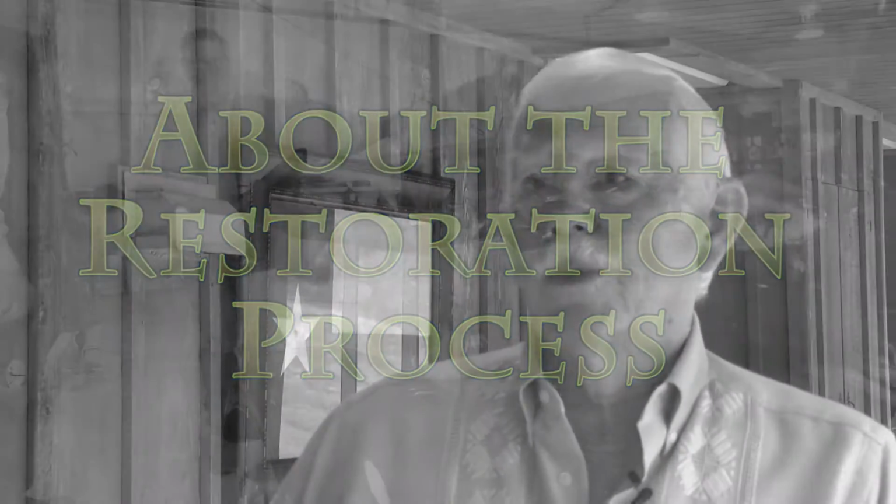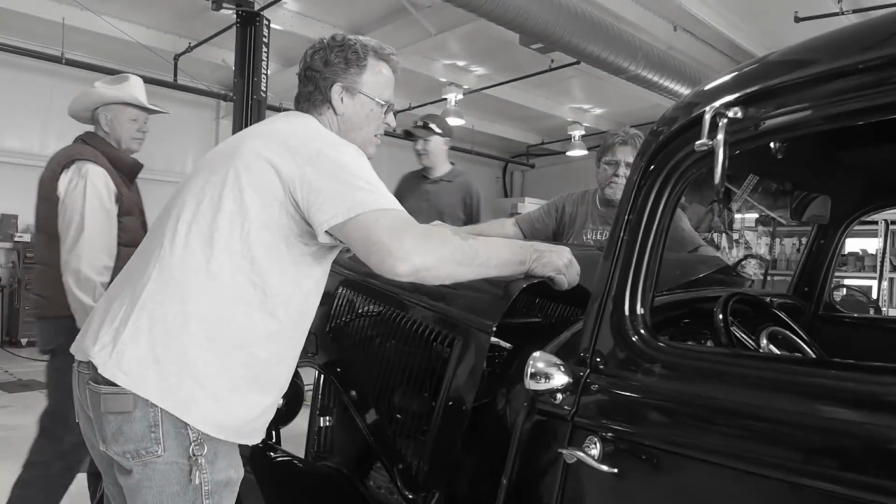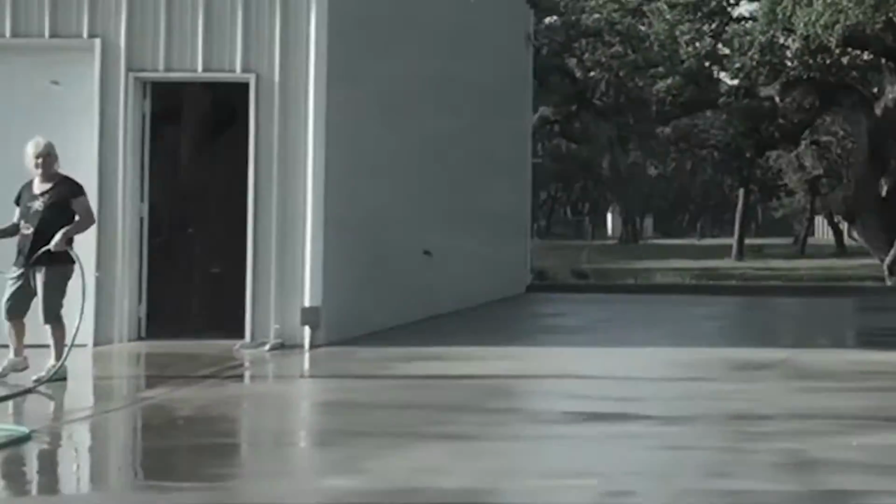We found a restorer now, Alan Hicks, and his wife, Tammy. She's the one who cleans the floor and cleans the cars, with unbelievable results inside and out.